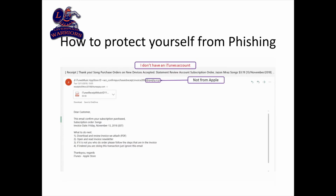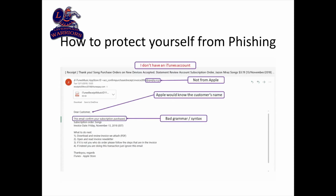So obviously it's clearly not from Apple, and it says, "Dear customer." Now I think Apple would probably know the customer's name. It says, "This email confirm your subscription purchased. Subscription order songs, invoice date Friday, November the 13th, 2018. What to do next? 1.